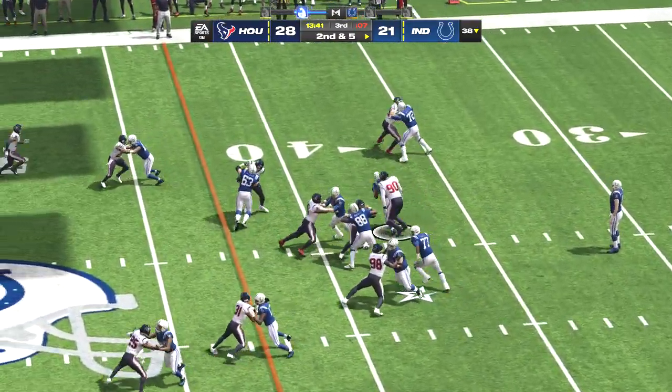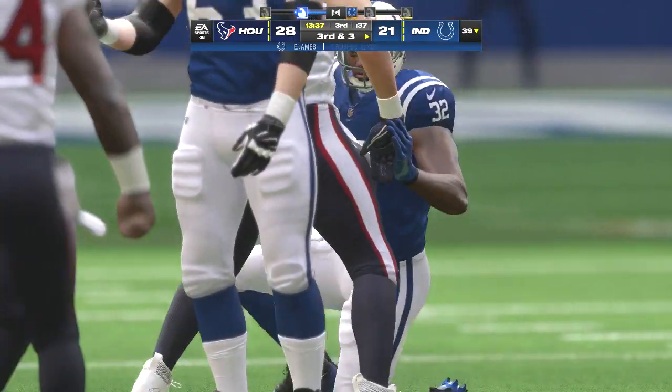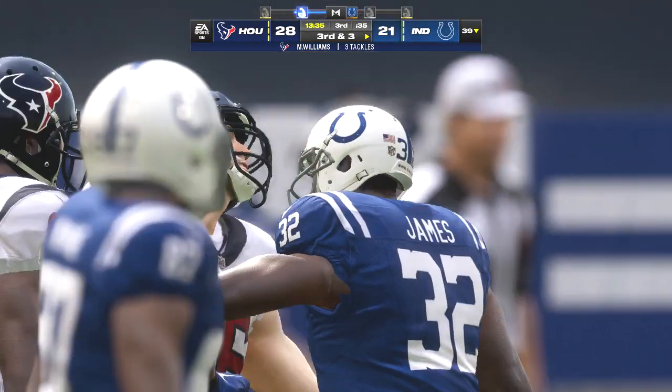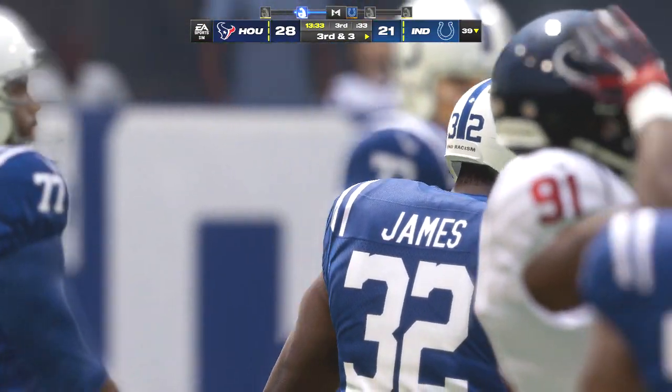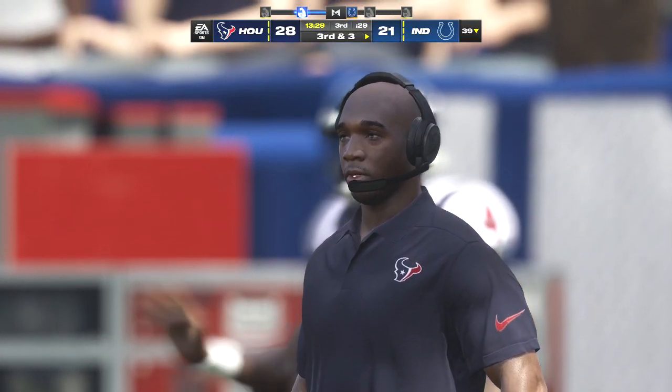Up the middle they go. It's James, and this winds up a pickup of 2, maybe 2.5 to about the 39. I have to think a major focus of the halftime meetings had to be figuring out how to create space for the running game to get operating.